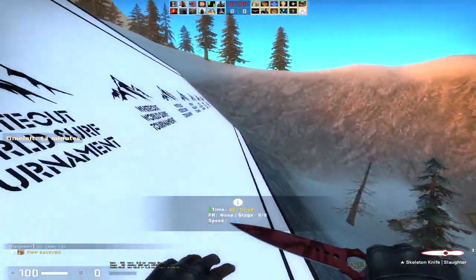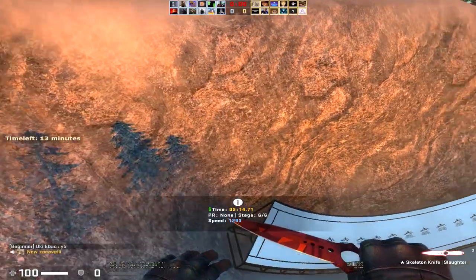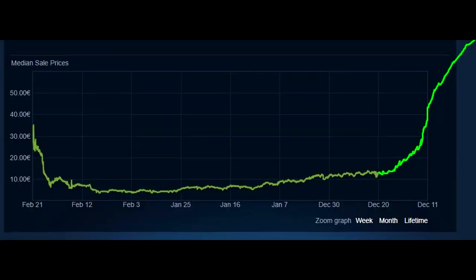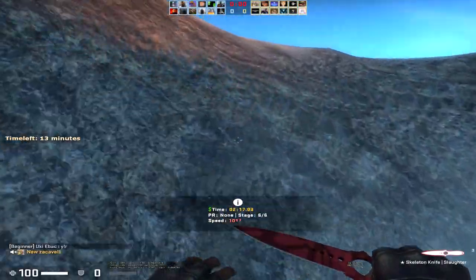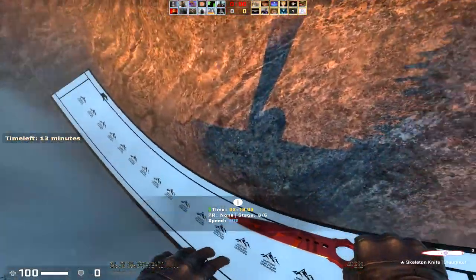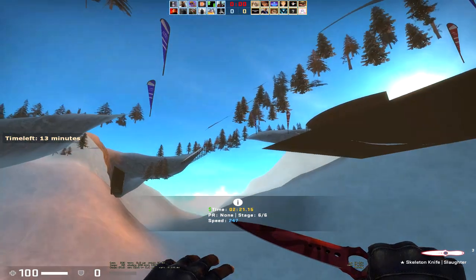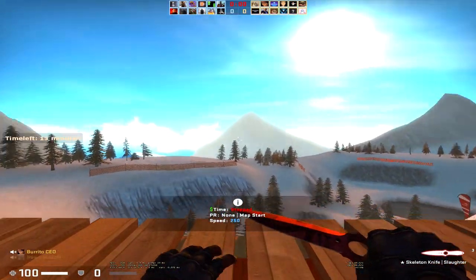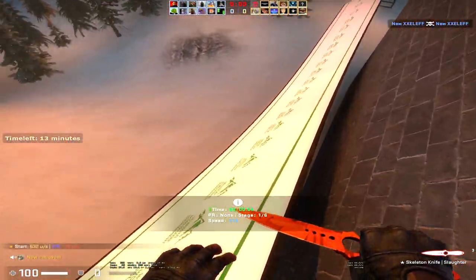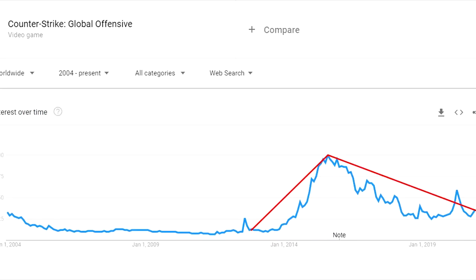But honestly, who says that the AK red line is not going to be at 45 bucks in 3 or 4 years from now? Who decides that? Nobody. Unless the game actually completely dies out or it gets more players. And to be honest, Counter-Strike is such a base FPS type of game, I don't think it's going to die anytime soon.